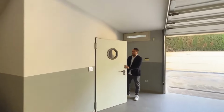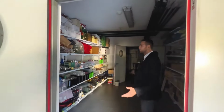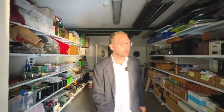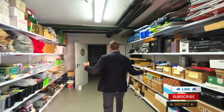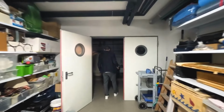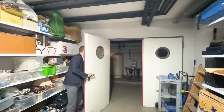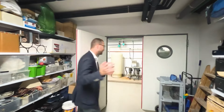You would have a utility room. First of all, this room, I don't know how to put lights here. Do you see the lights? No? Okay, I put the light. So this is a utility room for all your stuff you want to save. And behind that, I have to put the lights again. I have no idea how. One second, I will search for the light switch. Here. Oh. Sorry, I have no idea.